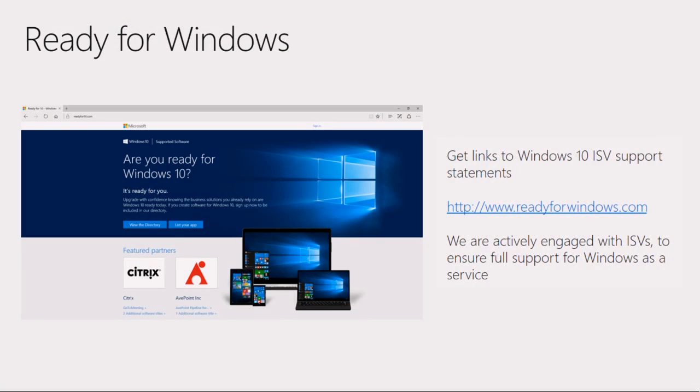It's certainly not something that we would want to do intentionally. There just are some instances where it could happen accidentally. So yeah, our intention is to not show internal line of business apps to someone who happens to search the Ready for Windows site looking for it. But there's some intricacies around that we're still working through.